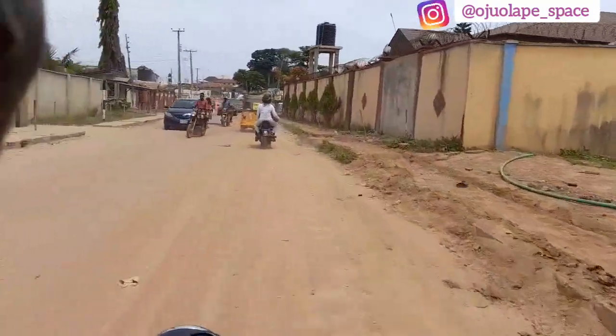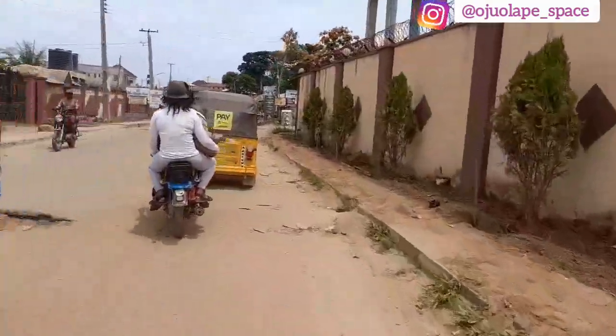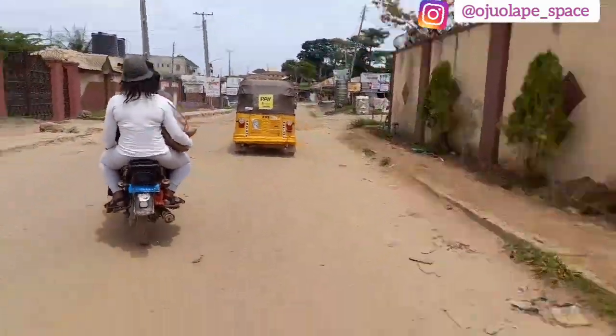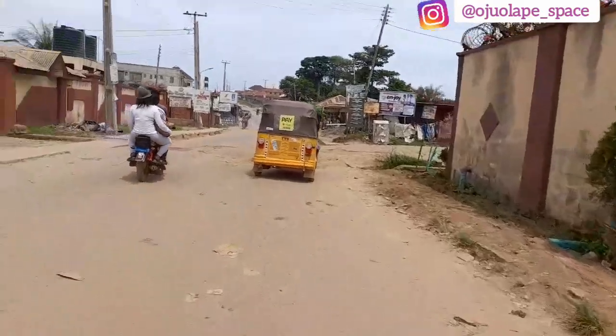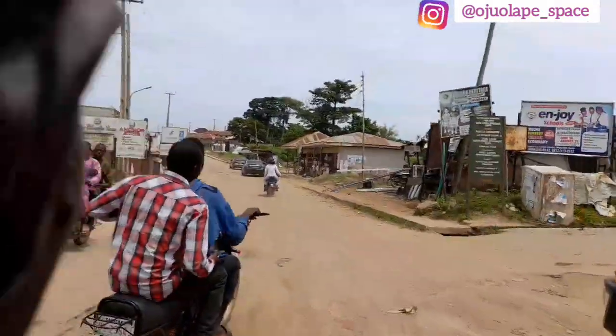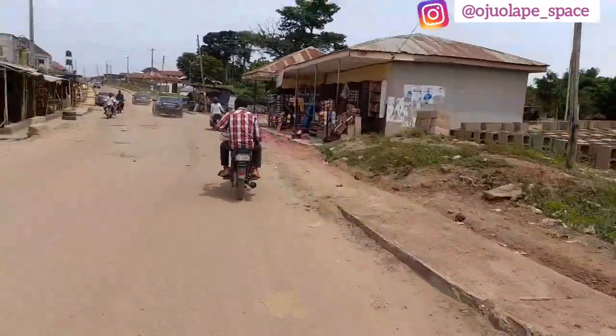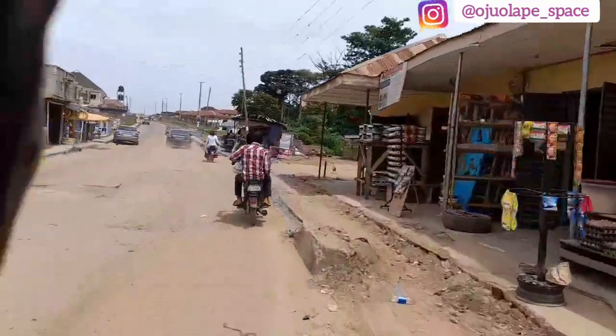Guys, it might interest you to know that this is a developing area. This place is actually developing so fast. When I say so fast, you won't believe it. So I'm just trying to encourage anyone that lives close to Ibadan, you can take the opportunity of coming down to this area.